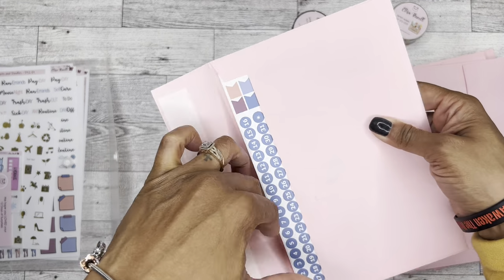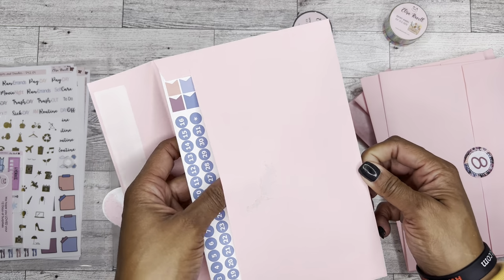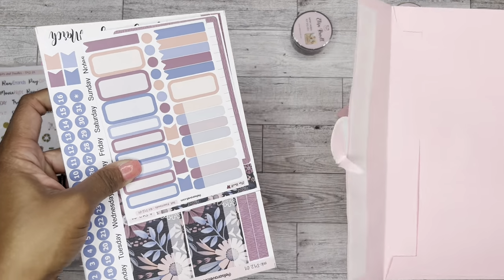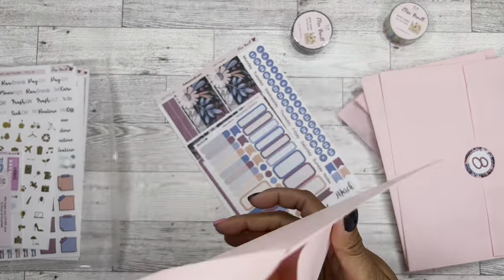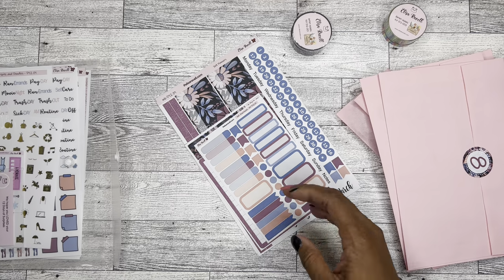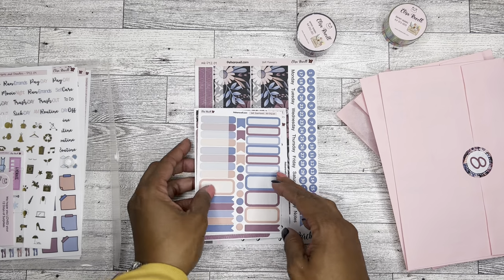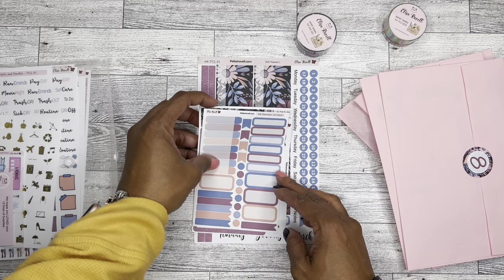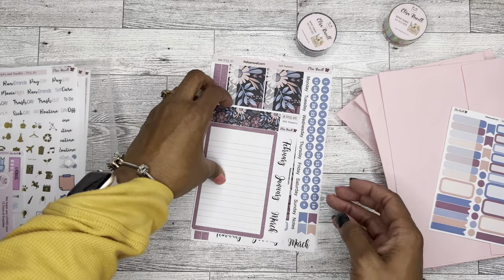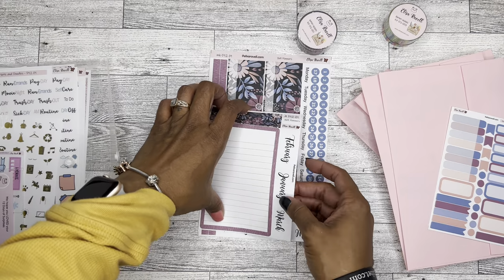Number 7. This is a lot of good surprises. Wow. Yeah, I am not at all disappointed by this. All right, so then you have these functionals. Cute.